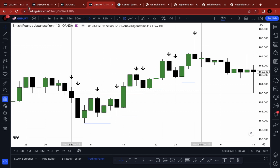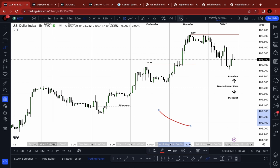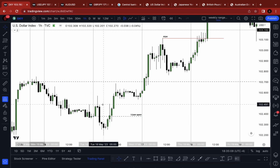So when I was telling you about intraday, if you're looking to buy, let's see where the DXY is. If you're looking to buy on any given day, take this example for Tuesday, you're still following the rules. Just buy below the 12 a.m. opening price, or buy below the 2 a.m. opening price during London, or buy below the 7 a.m. opening price during New York, or 8 a.m. during Asian, or just buy below the Sunday's opening price by a certain amount of pips.